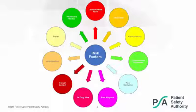There are many risk factors for hepatitis, and they're listed on the screen, that increase your risk of exposure: contaminated food, child care, close contact with an infected person, contaminated equipment, poor sanitation, poor hygiene, IV drug use, sexual contact with an infected person, incarceration, travel to areas where hepatitis is endemic, and being a healthcare worker.